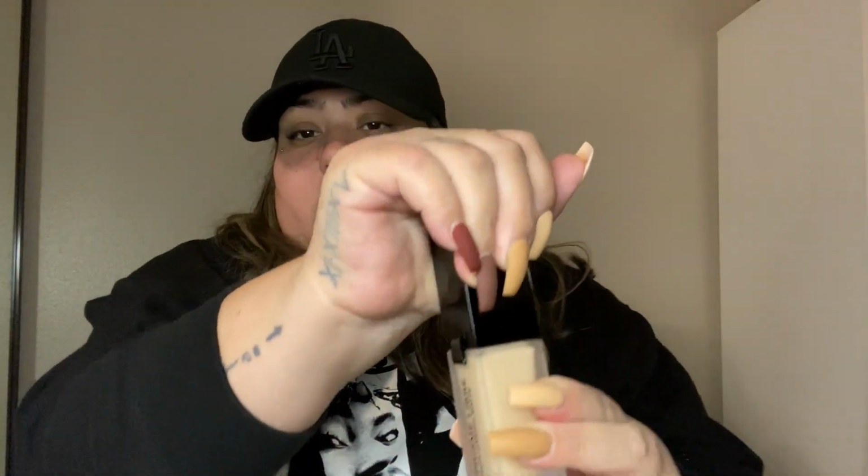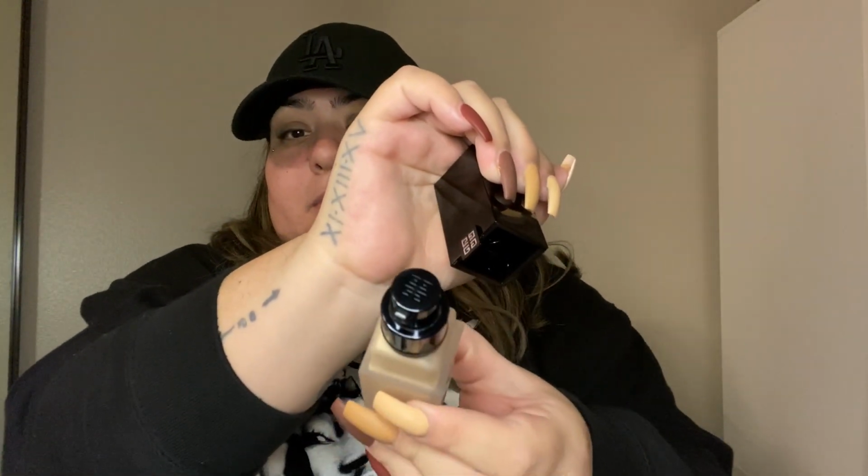And then it does come with a pump and the logo up there. So yeah, I'm not gonna swatch it just yet. I'll probably use this in a video. If you guys would like to see that, let me know in the comments down below. But I went ahead and picked that up.